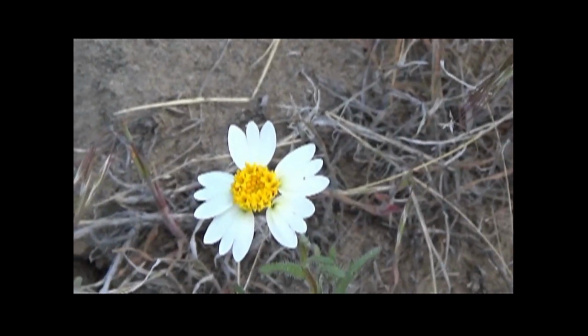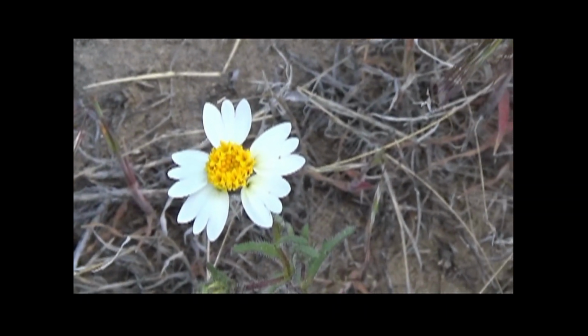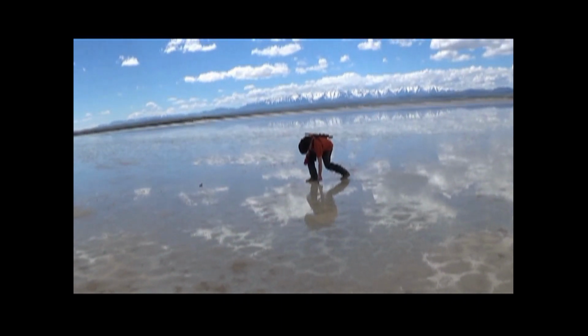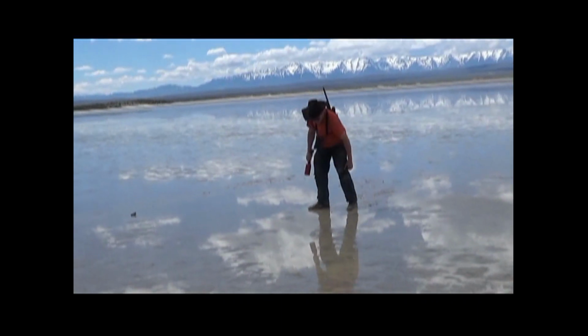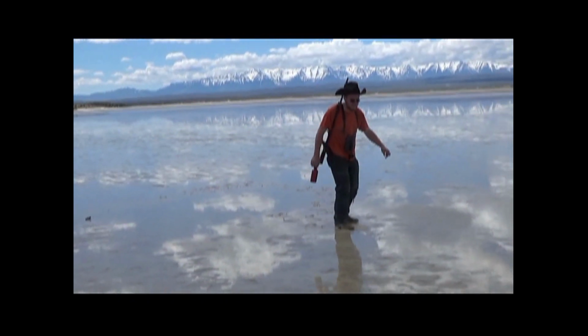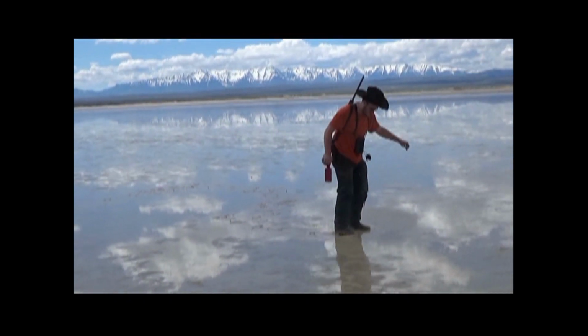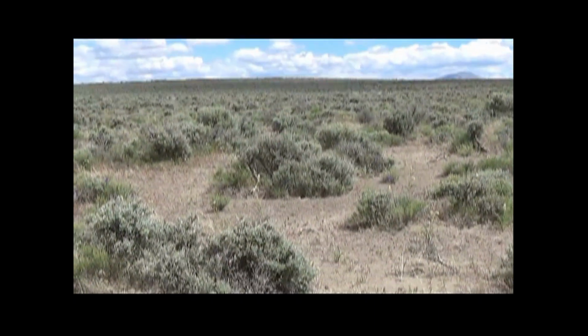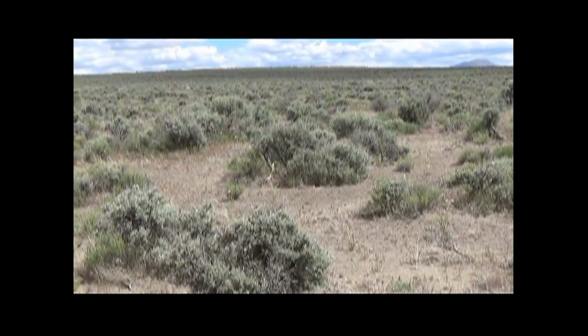We notice the larkspur is in bloom as well as the tidy tip, and looks like an old goose decided that'd be a good place for a goose to be. We see goose tracks, and then Joe goes out on the lake where there's a little bit of water and can just barely stand up. This stuff just gets super, super slick with the Steens Mountains reflecting in the background.